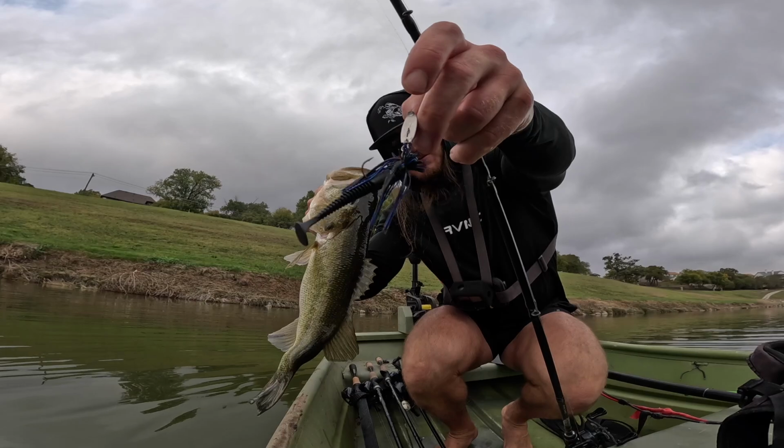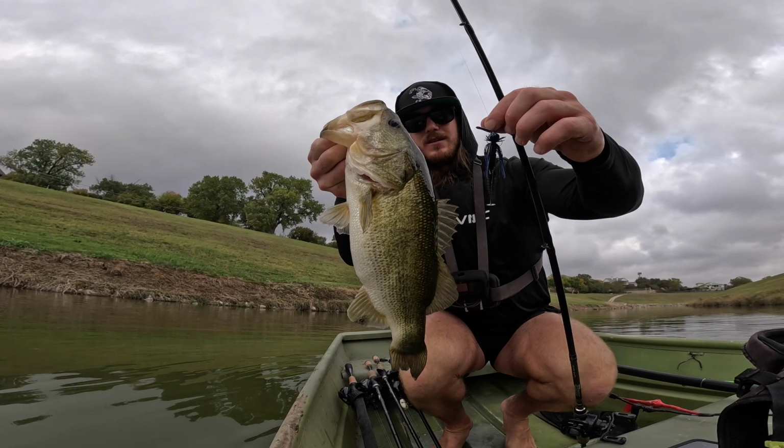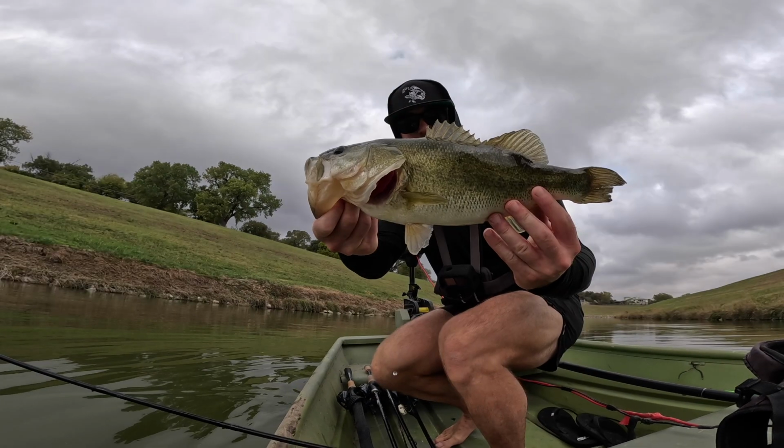Corey's HH Customs microbladed Kooshballs, man. Probably one of my favorite bladed jigs right now. First real fish for us this morning.